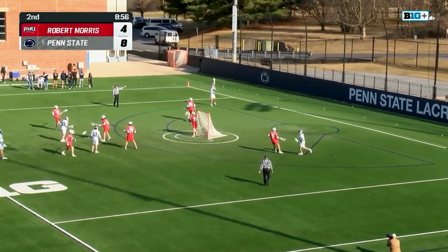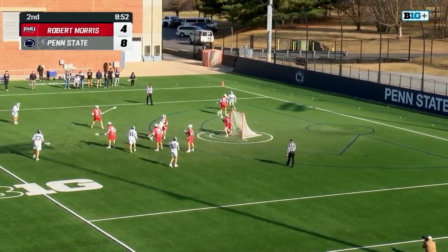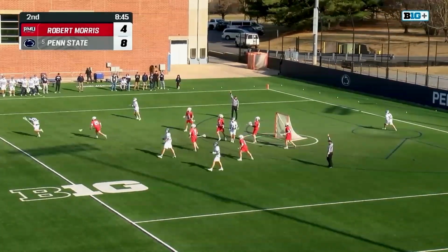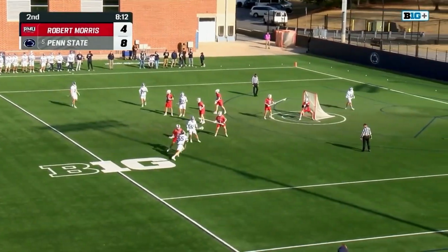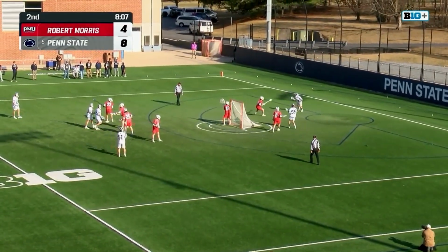Guarded by Padone, who just took that shot in transition. He might be pretty tired here, so they might attack that matchup. Long. Moves it. Amon fires, saved by Fector. And that one's going to go towards the Penn State bench as Amon's going to get possession of it once again. Padone on Amon. Amon sending the pick.